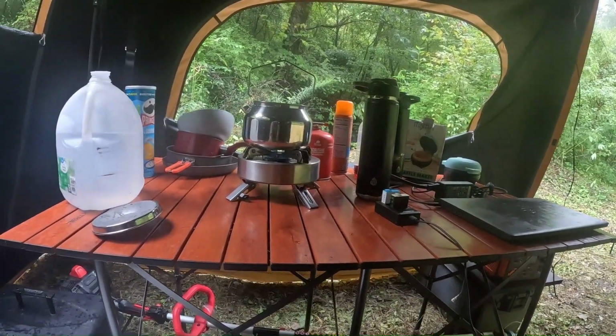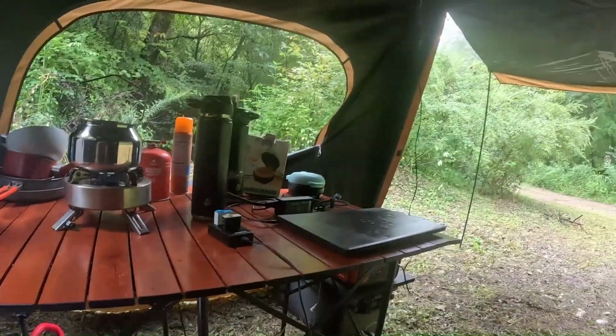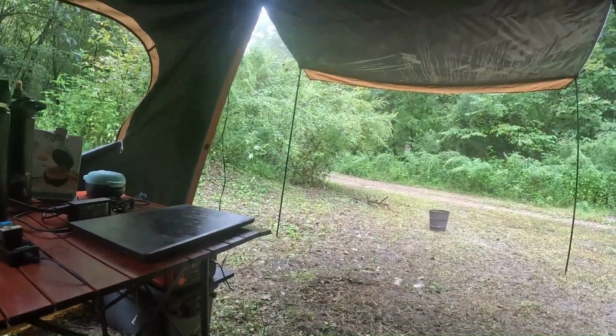I'm gonna get me some coffee here, eat a bite, and start loading, getting everything all packed back up. I have to do the tent last. Look at this.